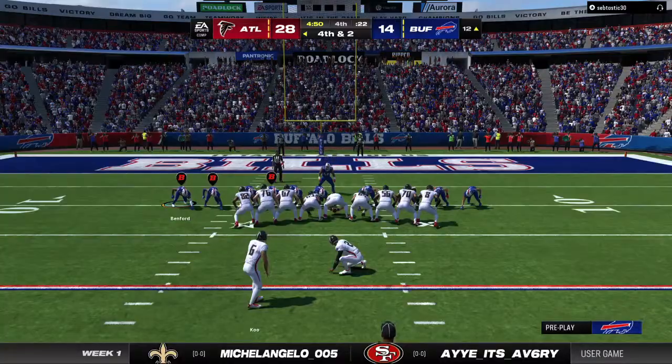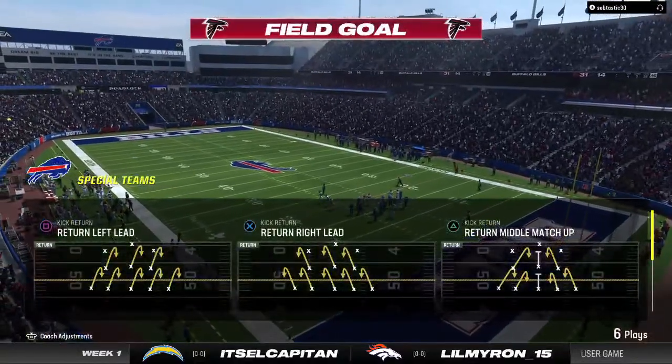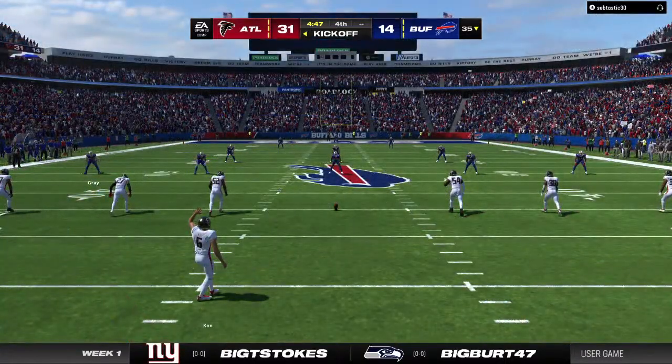I thought they were going to switch out of it. I didn't know if they felt they didn't have time or what the case was. Well, in any event, the extra speed allowed for great penetration as they stuffed that one behind the line of scrimmage. So after 4 touchdowns in the game for this offense, this time they're forced into taking the 3.